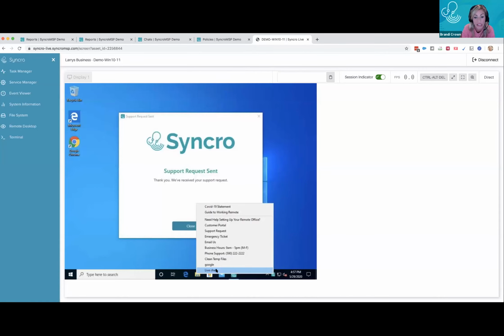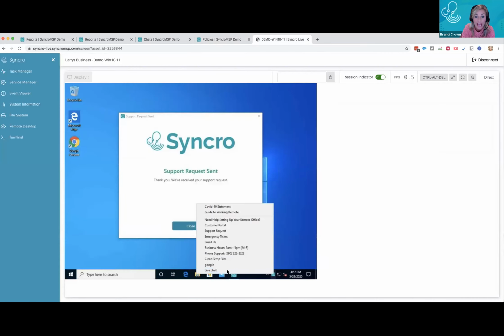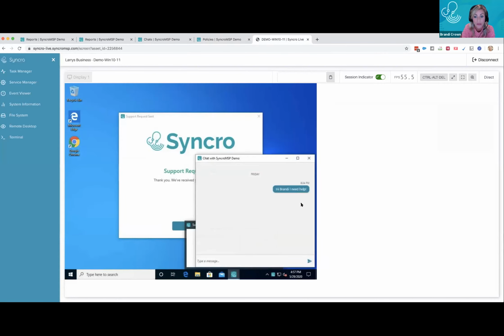Awesome. I'm going to go ahead and share my screen. Kevin is asking about the system tray icon and if that's where someone would go to initiate chat. So it is. First of all, in policies, you'll want to add that item to their system tray menu. So live chat, and it can be whatever you'd like to be visible here. Then they can just click here and chat with you. So that is absolutely where they can initiate that chat.